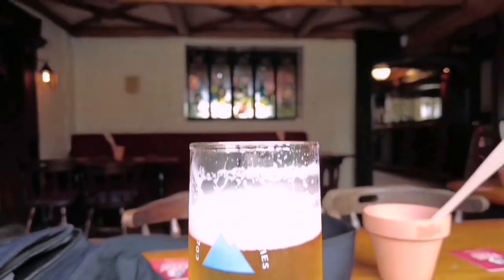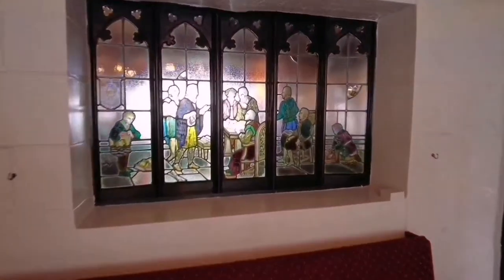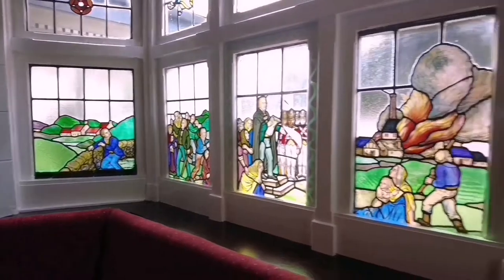So all the best adventures finish with a pint. Every one of the other windows in here depicts some other piece of history around Westhoughton. Really nice touch.